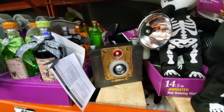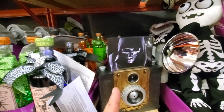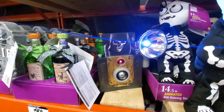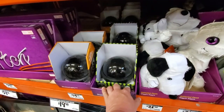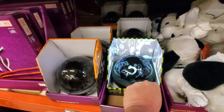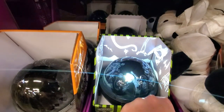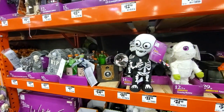Want to show you something? Oh, that's really neat. Oh, it's doing it again. I guess that's how I look. Instant selfie. Oh, look at that. Nice little projector for inside your house. Oh, Beetlejuice. Wow, that's really cool. You can see the projections on the background. That is awesome. It's going again.